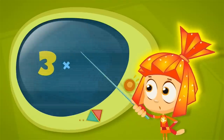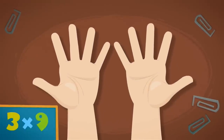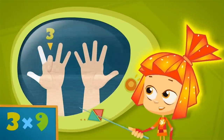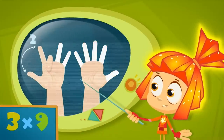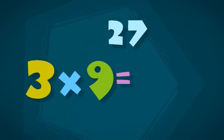Let's say you need to multiply the number 3 by 9. Put your hands face up in front of you. Now, find the third finger from the left and bend it down. So what do we see? There are 2 fingers to the left of the bent finger and 7 fingers to the right. 2 and 7 means that the answer is 27.